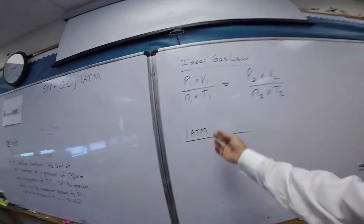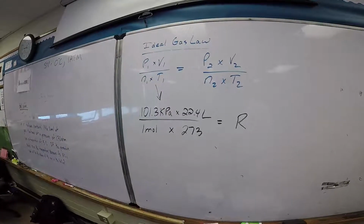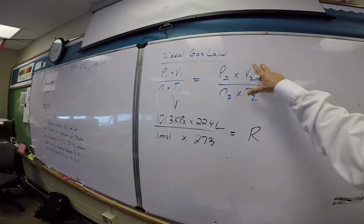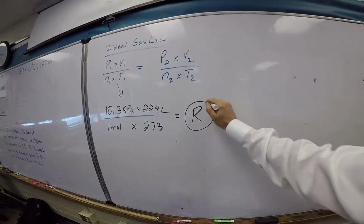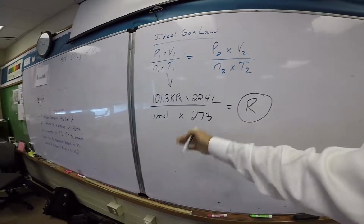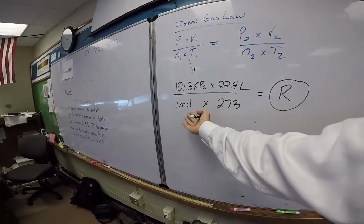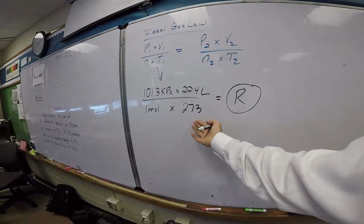Now up here on the board, I need to change my unit, because if I go with atmosphere, I'm not going to get 8.314. So I'm going to go up here with the value that they have in the book here on page 341, and that's 101.3 kPa. So we have our 4 ideal gas law variables, and they've taken 4 of them and they've isolated them. They've given them a new value called R. So R is associated with these ideal conditions, 22.4 liters, 1 mole, 273 Kelvin.